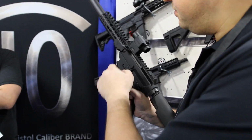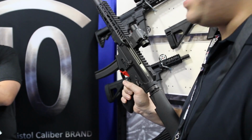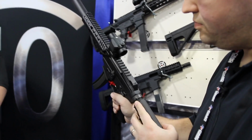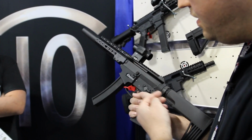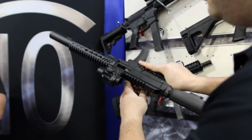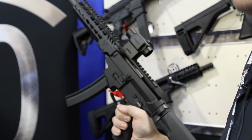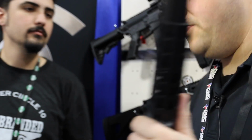But the real thing that I liked about it was the upper receiver. It has a side charging handle upper receiver, no T charging handle. And some people will think, well, what's the difference? Shooting suppressed, without that T charging handle system, without that area for gas to vent and come back in your face, I think shooting suppressed on this rifle is going to be a lot more enjoyable. So I'm really looking forward to seeing that.